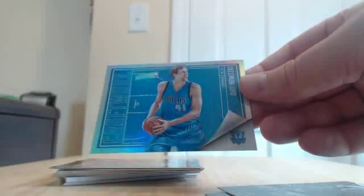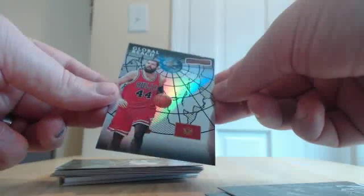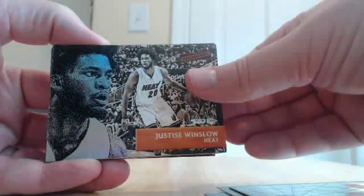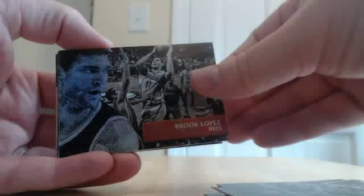All right, base of Reggie Jackson, Pistons, Dwyane Wade, Bulls. I have a Dirk Kraftwerk insert for the Mavericks. We have a Global Reach Mirotic for the Bulls, representing Montenegro. We have a Justise Winslow artist proof for the Heat, Batum for the Charlotte spot, Bledsoe, Suns, Jabari Parker for the Bucks. Brook Lopez, Nets. Collison for the Kings.